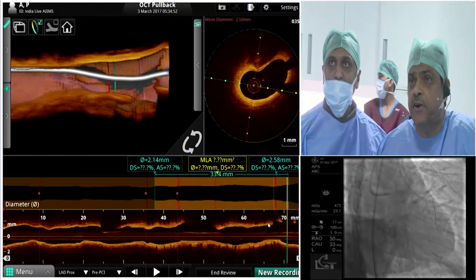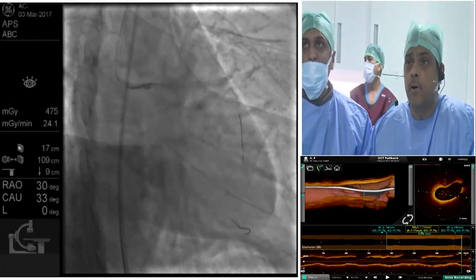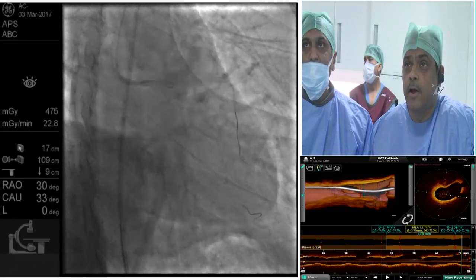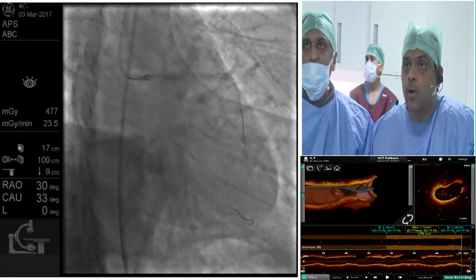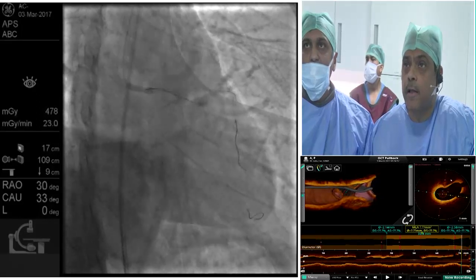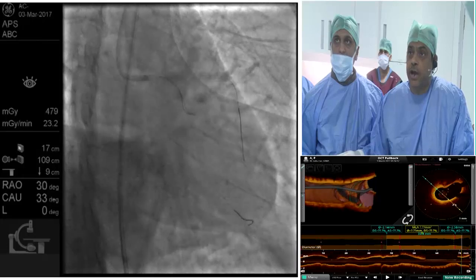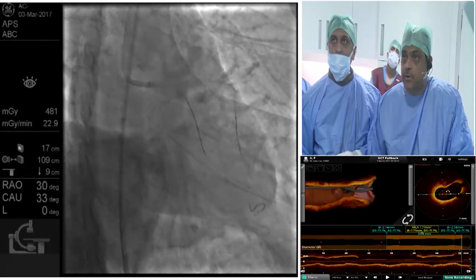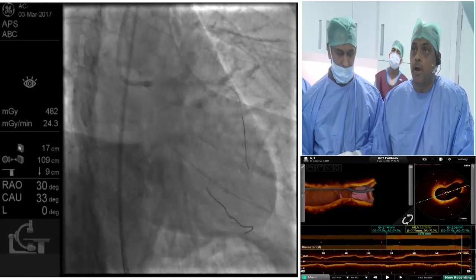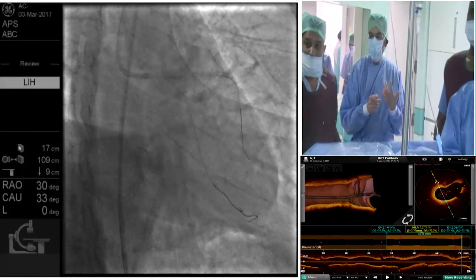Can you predict from the OCT? If the question is whether you can clearly detect a closed cell or not, that is not the case, because we have tissue growing in. So it's very difficult to detect the stent design and the stent cells. If we can cross with the catheter, we might try to get one pullback now from the circ.